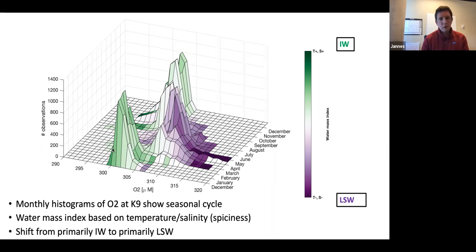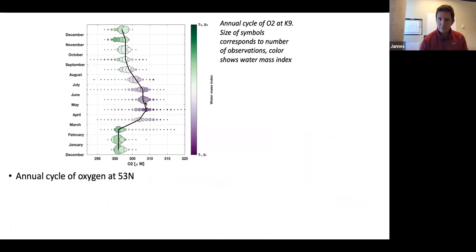And so it just shows you that for about half of the year, we have something that looks more like this Irminger water that is found near Greenland. And then for the other half, we have something that looks more like Labrador Sea Water. And as much as I like this 3D figure, it's a bit easier to look at it in a top-down view. So it shows the exact same thing, but now instead of having the peaks, the size of the symbol is how many measurements are within each bin. And then the black line shows you the maximum or the most common oxygen concentration measured for each month.